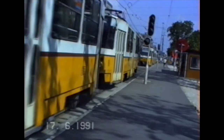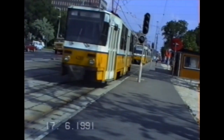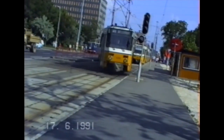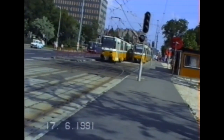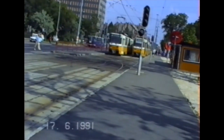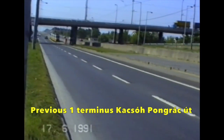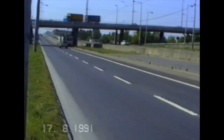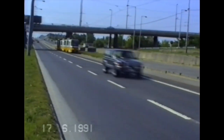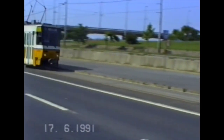There's a connecting curve to the right, but looks like it's for emergency use only. This terminus has a nice scissors crossover. This is where the line finished in 1989. Similar scene to the 1989 shot I took here. This was the last stop, but now there's not even a crossover here.